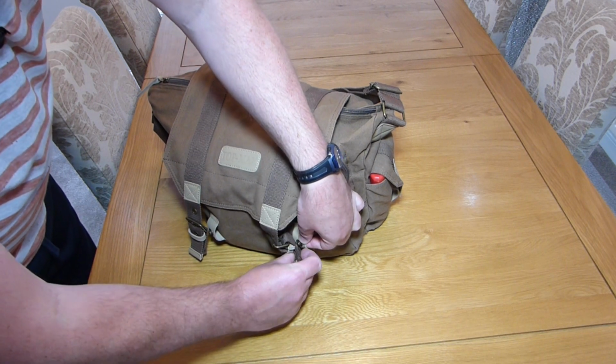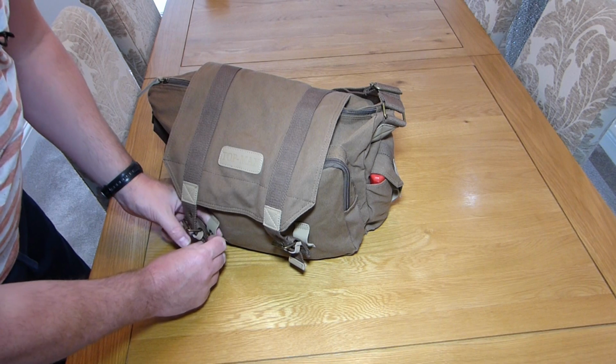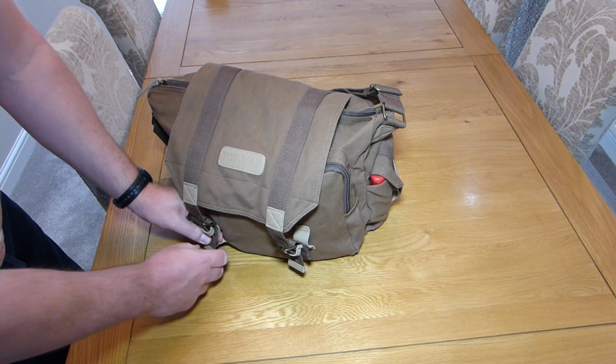So, you know what, if you're going to have spare kit in the house doing nothing, why not just utilise it? Keep it in a bag. You never know when it might be useful.